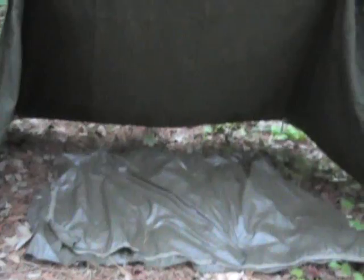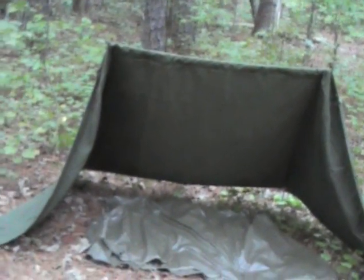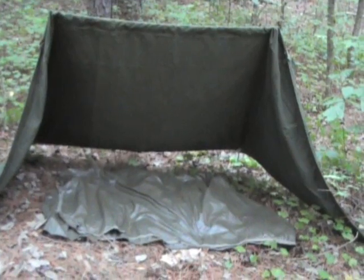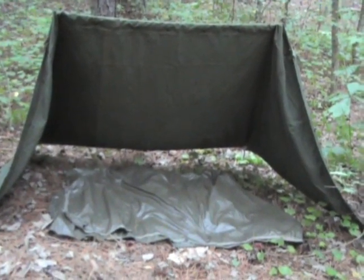Alright, so I found a suitable place, I hope. It's somewhat of a clearing. I'm gonna try and make it a little better. So there you go. Nice, simple, temporary shelter. Obviously, I don't want to spend the night in it. Could if I had to, I guess. But it'll keep any rain off, give me a little bit of shade, keep the wind off of me if I need to.